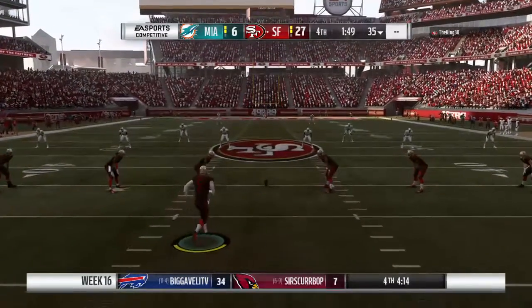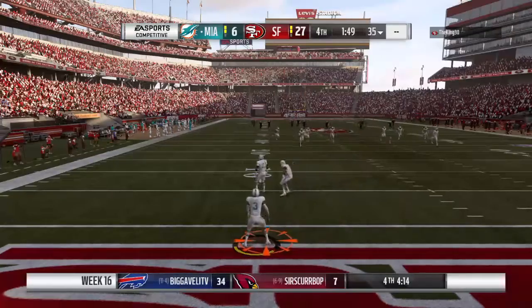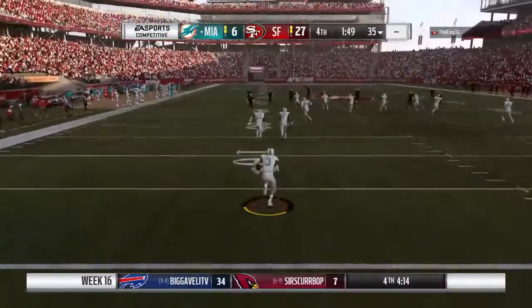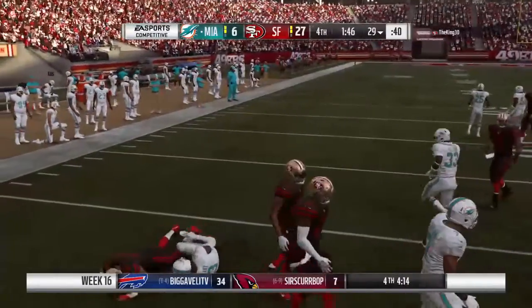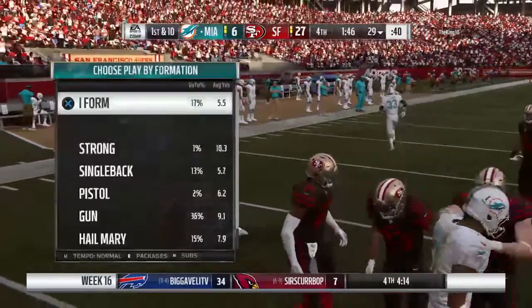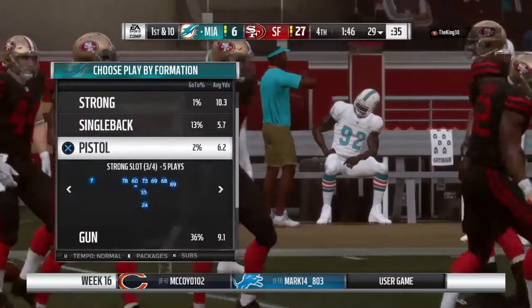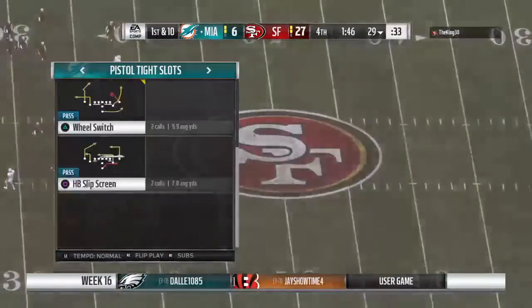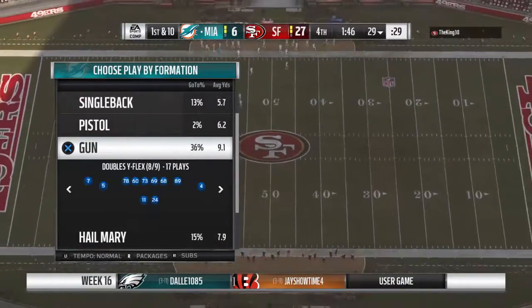The punter Pinion now to kick this one away. This is fielded a couple yards deep. And a good return as he'll be stopped just shy of the 30-yard line. The Dolphins offense now ready to go back out onto the field. They've lost this one. Their offense has struggled. Do they try to put together something here at the end just to take into next week?